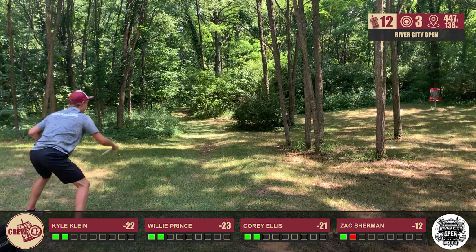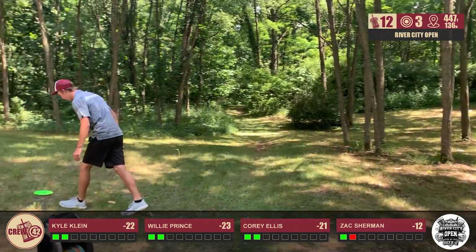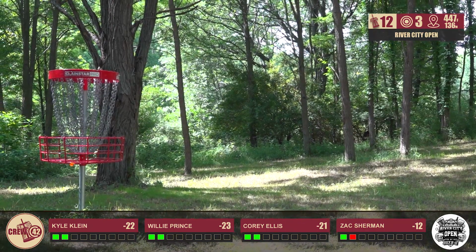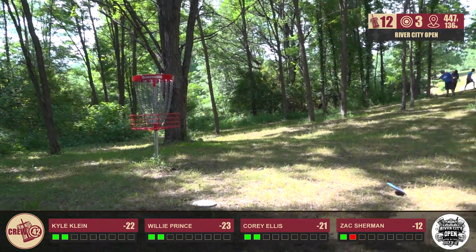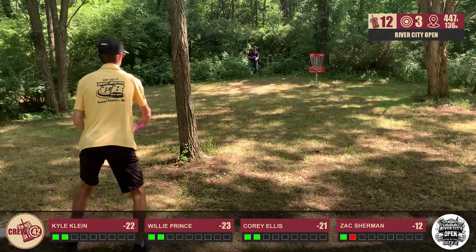Kyle has a line through the trees here. Another. That one was in. Yeah, that looked like a great line as well. Willie diving off a knee out of the bushes. Just underneath, laying up the basket to get his 3. Not a bad 3 at all.